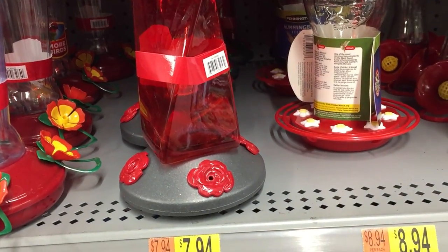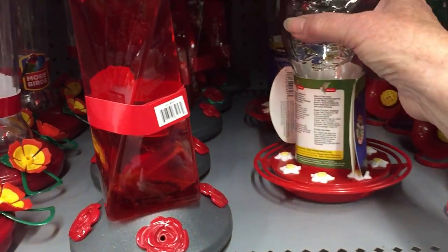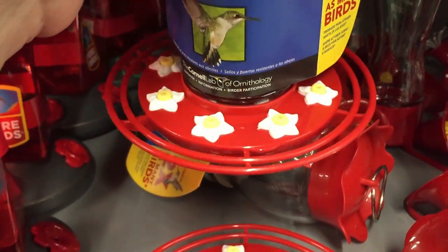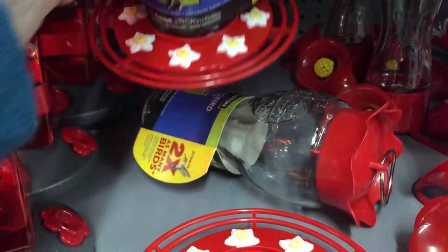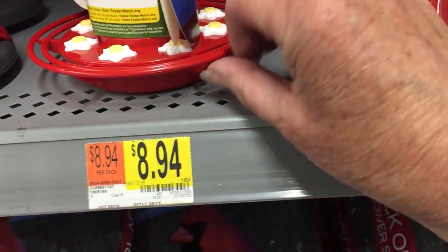If you don't have a problem with that, hummingbirds will still use it, but they won't hang around. They're very quick. Now, this is a very, very interesting one. This one is $8.94. It seats quite a few hummingbirds.